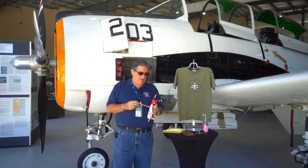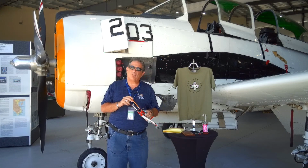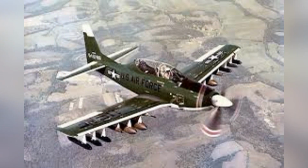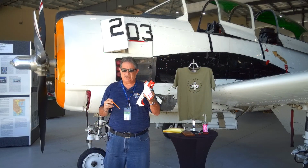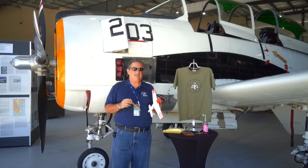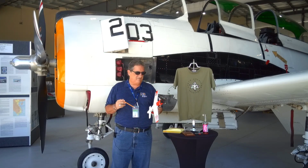Now, the last line on this, there was actually a turboprop version of this airplane, and Greg can throw up a vision of this, but they got rid of the radial and they put a turboprop on it. They continued to play with the counterinsurgency mission on this, and it just never panned out, and the program was abandoned in 1965.